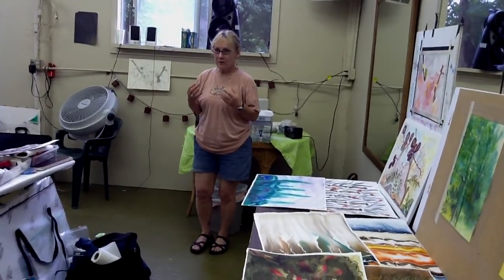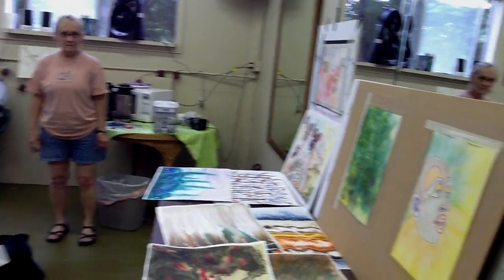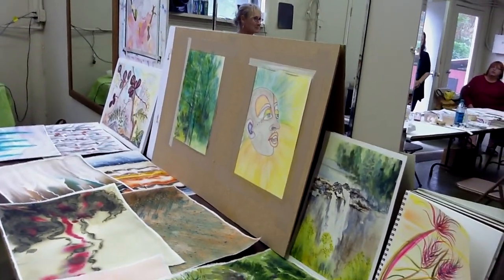Paint is just so much more bold. Try this out. Yeah, much bolder. But I mean, it's a beautiful soft look though, and it's very mysterious and moody, so that's okay. You're not really looking for that in that painting.